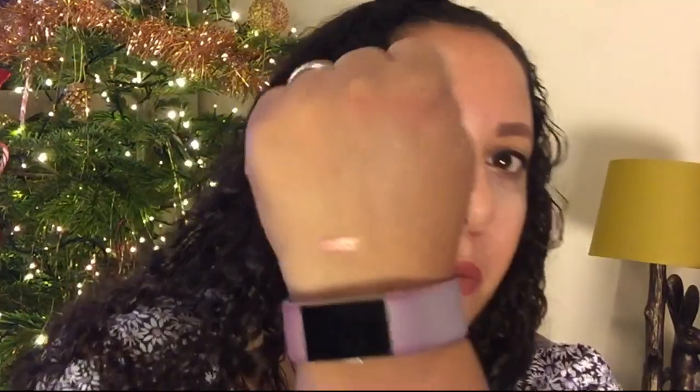Day 3. What is this? Holo Duochrome Lip Gloss. Ooh. In the colour Twist. I can see a lot of sparkle in this. I can't see the duochrome yet, but maybe it's a pink gold shift. I think that's where it's going with that.